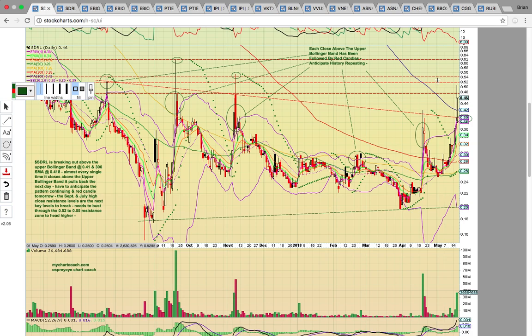So the historic trend is for a red candle to form tomorrow. That was the call in the chat. We'll see if there can be a bullish change in trend. What you want to do is anticipate history repeating, like I said up here, but keep an eye out for a change in trend. Okay, so it could be a change tomorrow, and it could push higher, and this could be the one time that it really does break out.